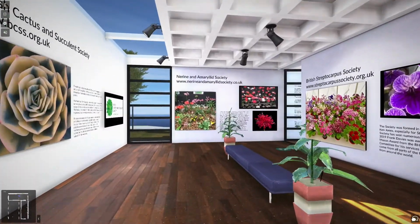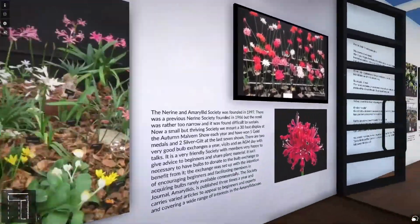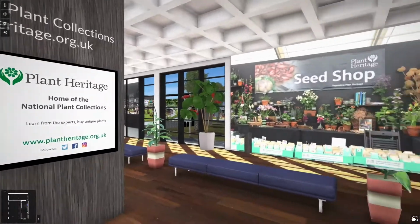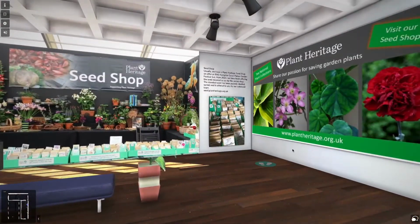Lynn Dibley will be giving us a guided tour of the National Collection of Streptocarpus. We'll see the wild species that have given birth to the beautiful houseplants that we grow today.